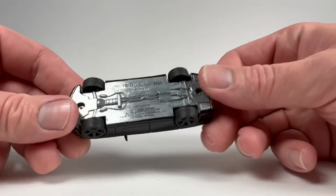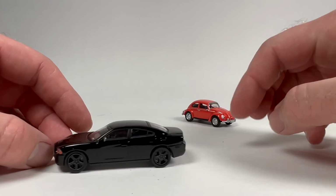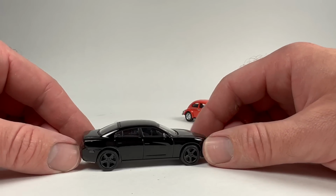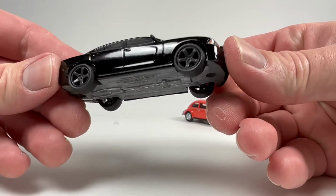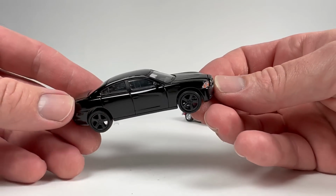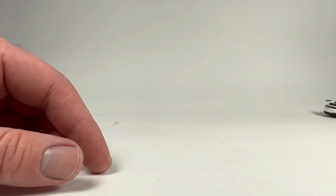So it's got big steamroller tires. That would be maybe the one complaint from people, but it rolls. Pretty good example, I think, of this car. And yeah, I think it's all right. So added that. We're adding that Greenlight to the loose Greenlight collection, which is pretty massive as well.